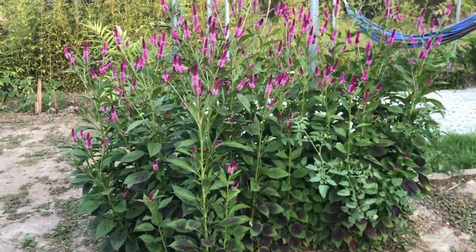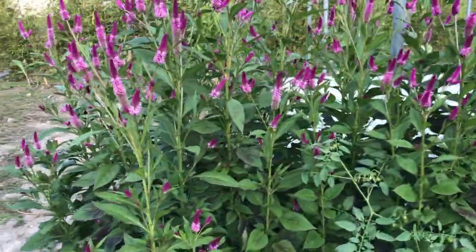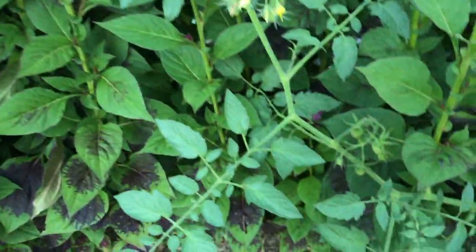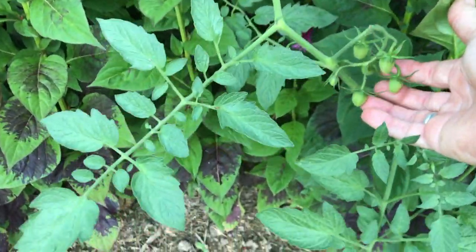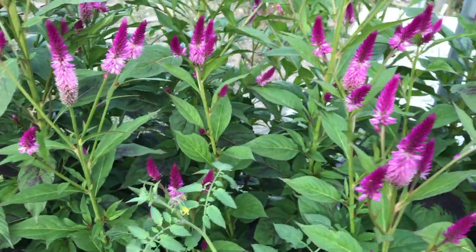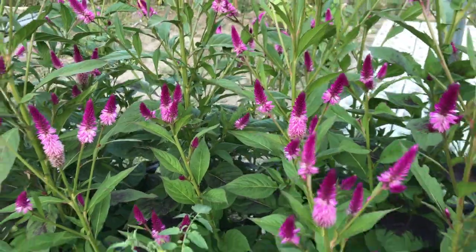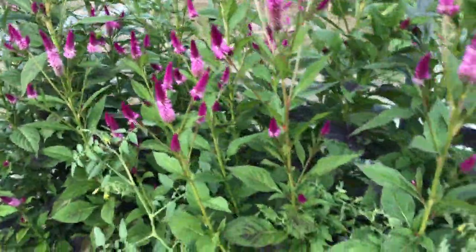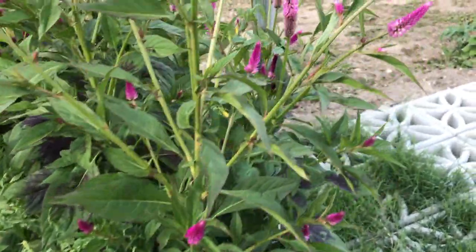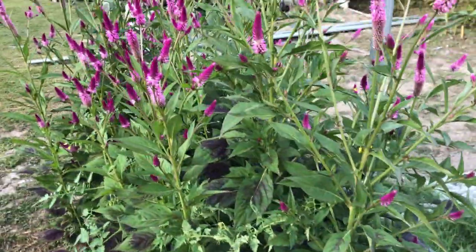Those were volunteers, and even some tomatoes. This seems to be the theme. These pretty pink flowers with no name in my mind. And tomatoes, they seem to kind of hang out together.